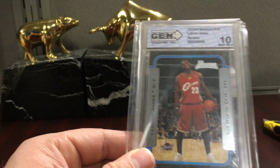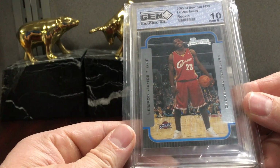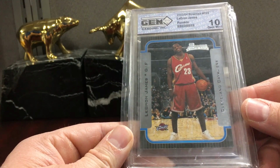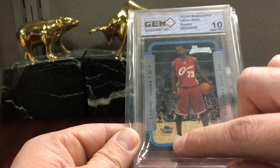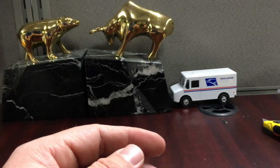I snapped this out, get it to them raw. Who knows? I could pull a 9. Best case, I might pull a 10 on it. I don't know. It's happened before. This one's centered well, so I'll take a closer look at it. It looks really good, guys.